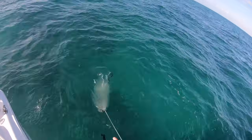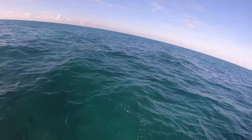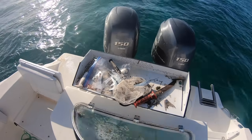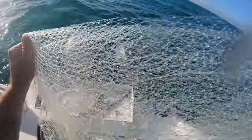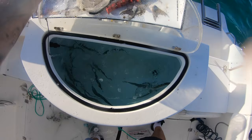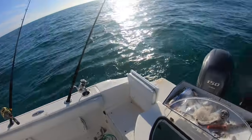Let me see, did we do good? Look at the mackerel following. Did you see that mackerel following? Oh my God. Now I'm gonna catch you guys mackerel too. Oh man, the fishing is unreal in the winter. All right, we got live ballyhoos. There we go, live ballyhoos. That's prime mutton bait.